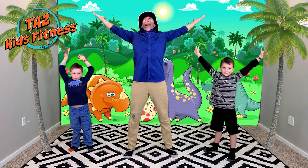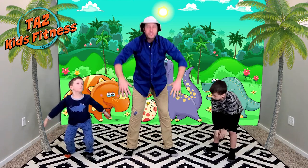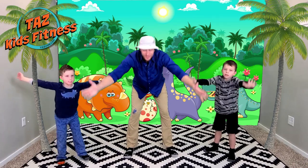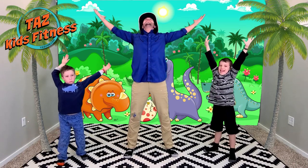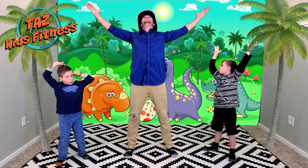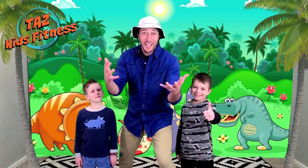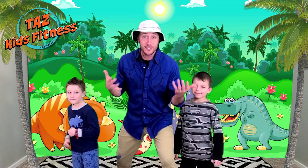And stretch way out, Stegosaurus stretches. So come on down like a Stegosaurus, and stretch way out. Good job, guys. Two more big Stegosaurus stretches, come on down. Oh, and come on, and Stegosaurus stretch. Good job, one more big one. And blow out all that air when you come up, and go. And break. Wow, we had so much fun doing dinosaur workouts with you guys and learning about the dinosaurs too.